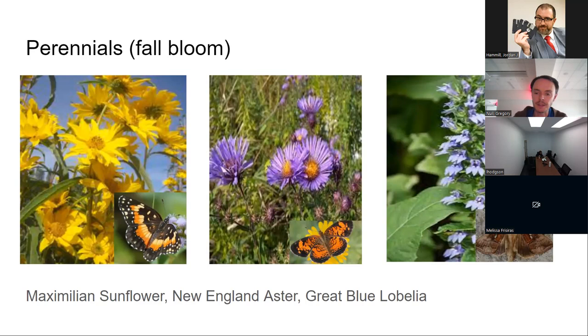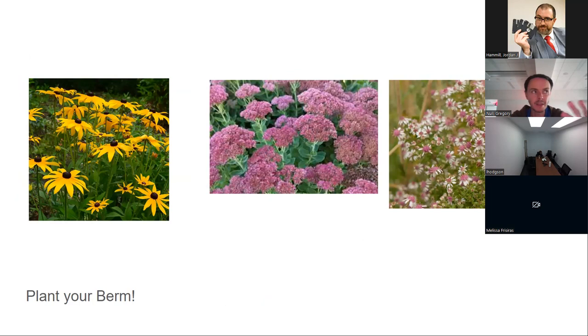Plant your berm. You want to make sure that you plant your berm. Some people just take their scraped off grass and put it over there. You want to plant it, you want those big roots on there.